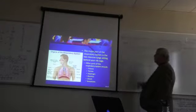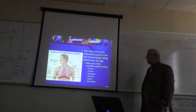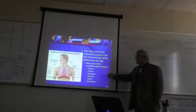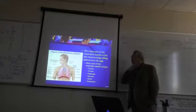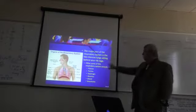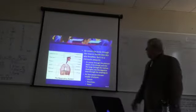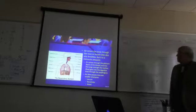The major part of the respiratory system is the two massive lungs sitting behind your rib cage. Other parts of the respiratory system include your pharynx, of course. It's right here. Your trachea, your diaphragm, your bronchus, your alveoli, and your bronchioles. Those are all parts of the respiratory system. Air enters the body through the nose or the mouth.